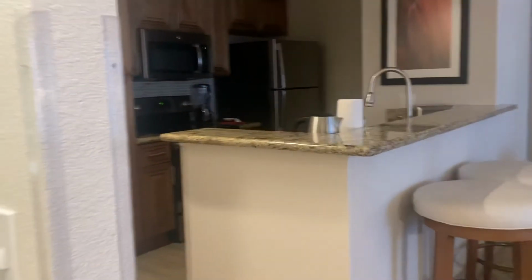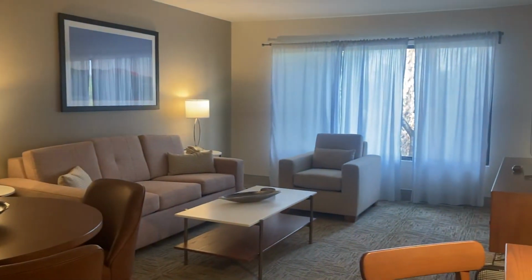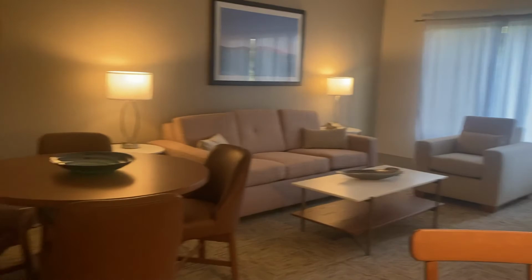So I'll do just one quick little walk around. It is a one-bedroom villa here. They're all the same, all the rooms. That's it. If you're ever out in this area, check out Welk Resorts.